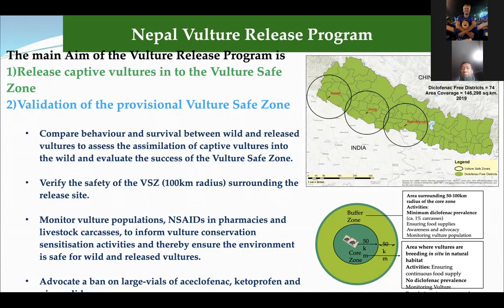Monitor vulture population, NSAIDs in pharmacies and livestock carcasses to inform vulture conservation sensitization activities and thereby ensure the environment is safe for wild and released vultures.